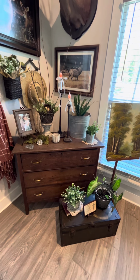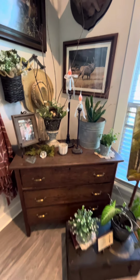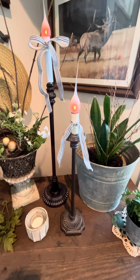I said a while back I'm going to start doing my videos a little different. So this is a new area I've been working on, and I've showed it several times, but I want to specifically talk about these little night lights.